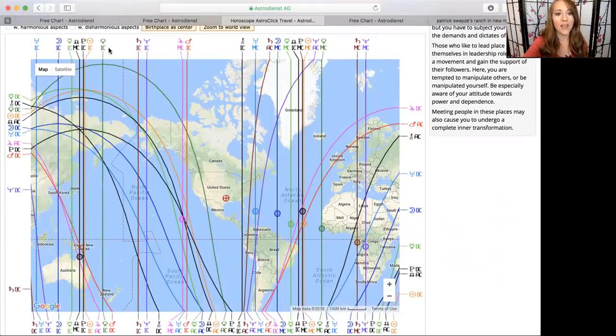And then you'll see IC, which, of course, is at the very base of the chart. This represents the home and the family. And then you'll see MC with some of these as well. The MC stands for Midheaven, and the Midheaven represents your career and your public reputation. And taken together, these 4 points make up the cardinal points in your chart, which essentially form the structure or the backbone of your entire chart.